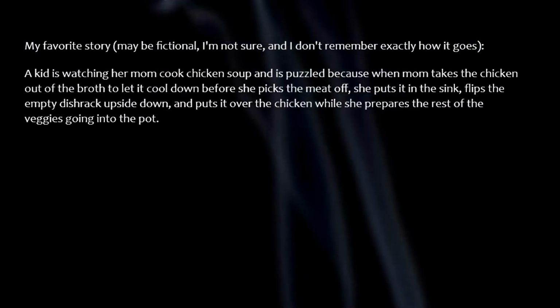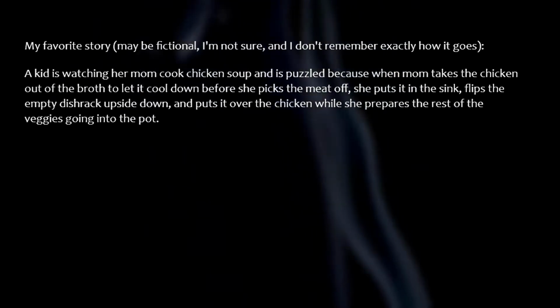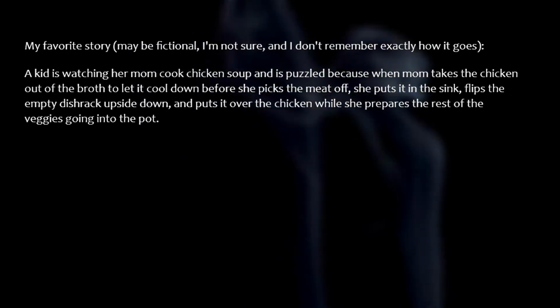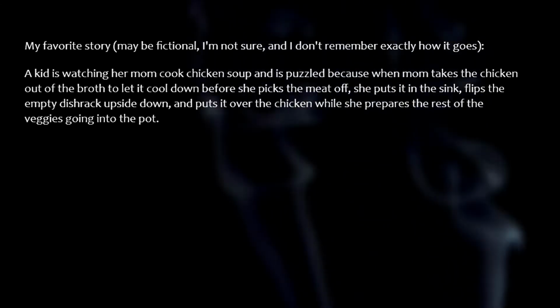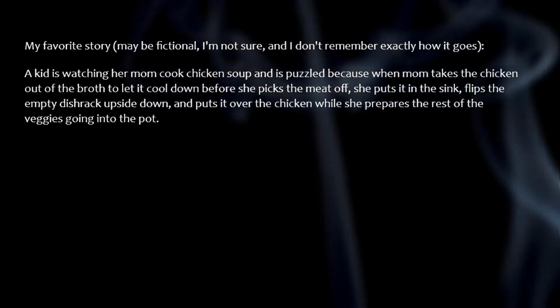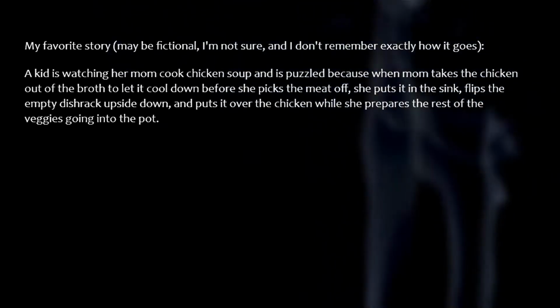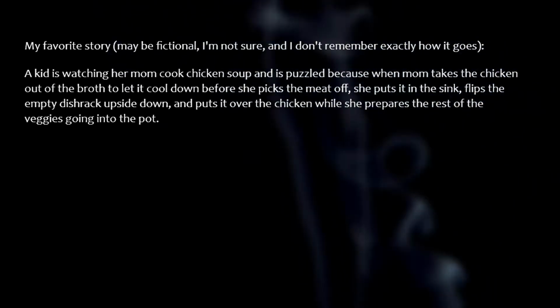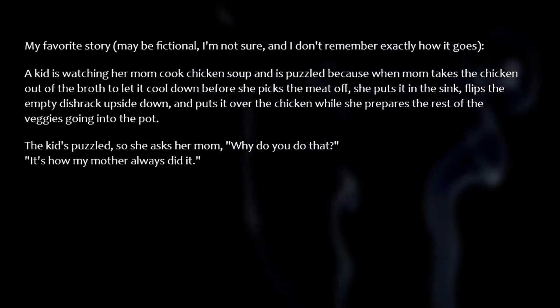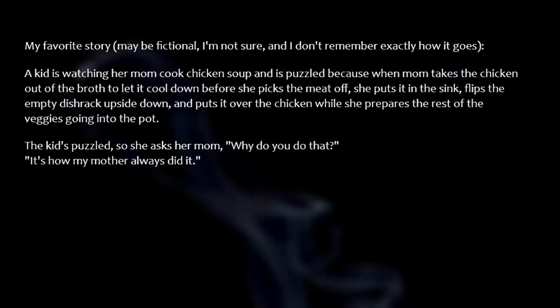My favorite story may be fictional, I'm not sure, and I don't remember exactly how it goes. A kid is watching her mom cook chicken soup and is puzzled because when mom takes the chicken out of the broth to let it cool down before she picks the meat off, she puts it in the sink, flips the empty dish rack upside down, and puts it over the chicken while she prepares the rest of the veggies going into the pot. The kid's puzzled, so she asks her mom, "Why do you do that?" "It's how my mother always did it."